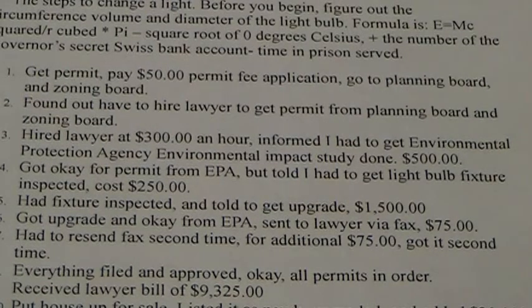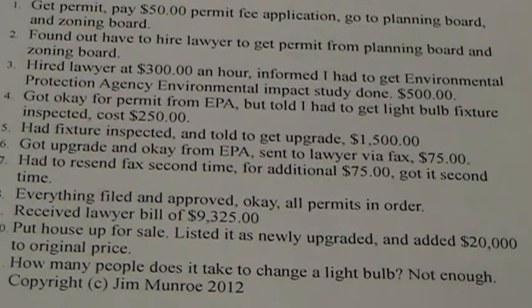Everything filed and approved, okay, all permits in order. Received lawyer bill of $9,325. Put house up for sale, listed it as newly upgraded, and added $20,000 to original price.